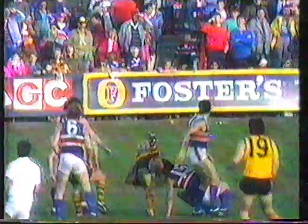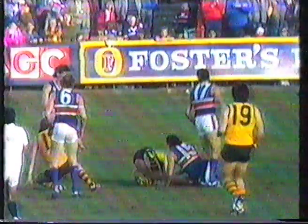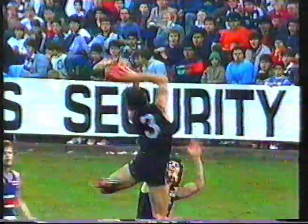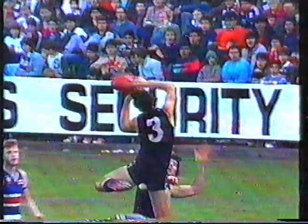Oh, what a mark by Brereton! Oh, he was up there forever. He'll come down next week. Long kick towards Kernahan. Dennis! Oh, yes! It's been paid! Dennis up over the skipper. Sixth kick for Paul Couch.